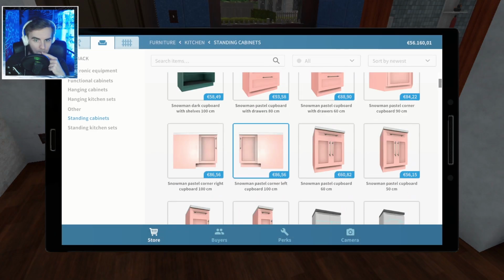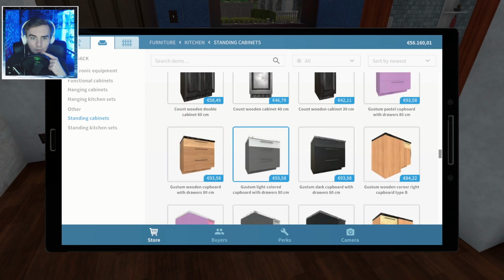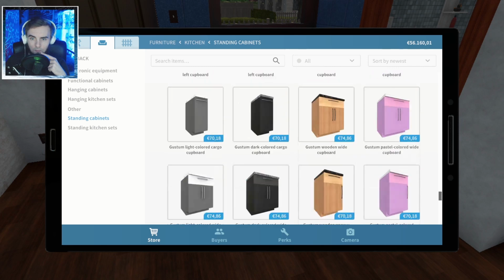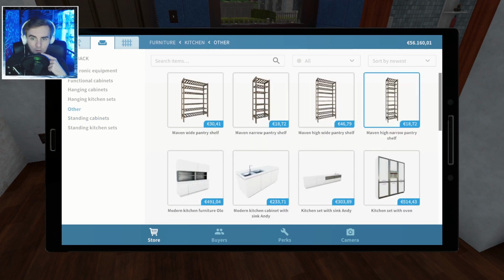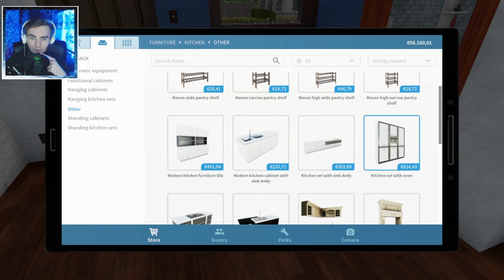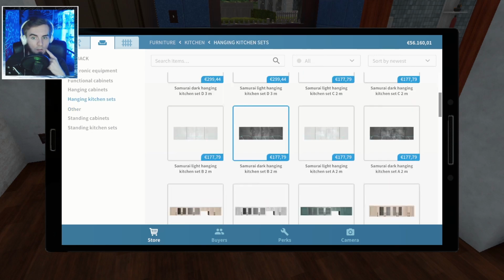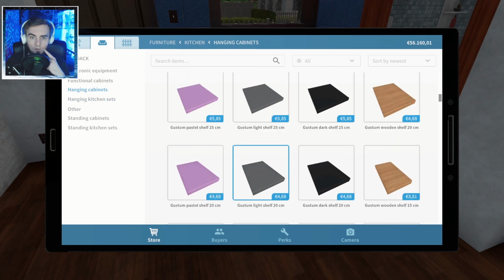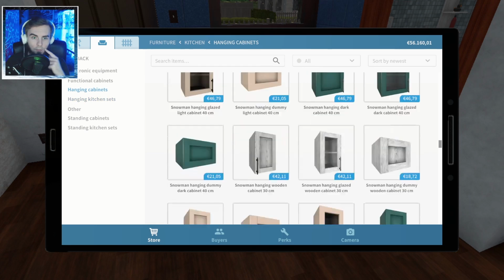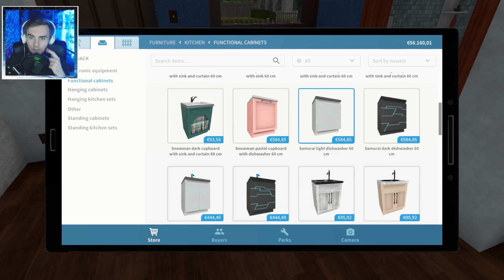Cabinets. I guess this would be a good solution. Other pantry, kitchen set, oven. Modern cabinet with sink. Okay. Hanging kitchen set. Hanging cabinets. Technically, I can't really do that because I put the window already. Functional cabinets.